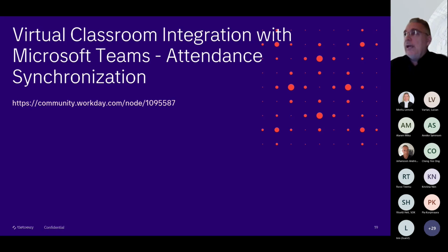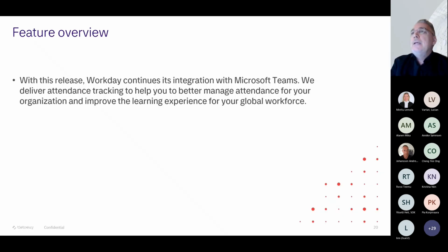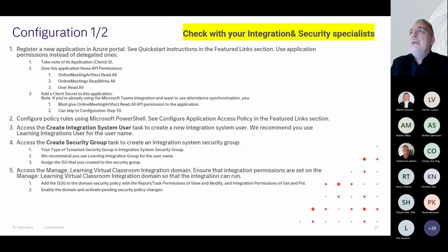Then the next one, virtual classroom integration with Microsoft Teams. Now it's attendance synchronization. And for your reference, there is also a What's New post, so you get more details from there. We don't have time to cover all the aspects in these sessions. So this is now part 2 of the Microsoft Teams integration. Part 1 was the Teams meeting link generation, and now part 2 is attendance synchronization. So basically, when people attend the sessions, we get synchronization of whether they have attended the full session or not. That comes automatically to Workday.